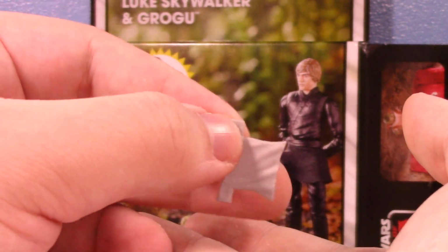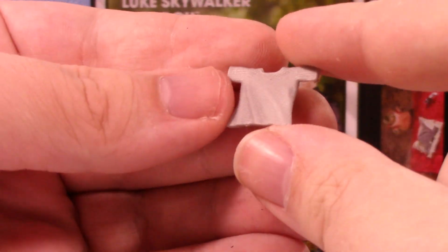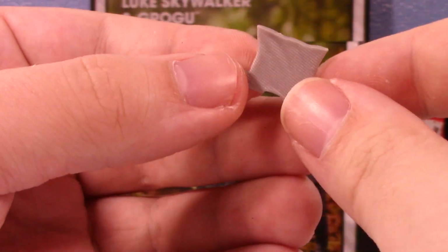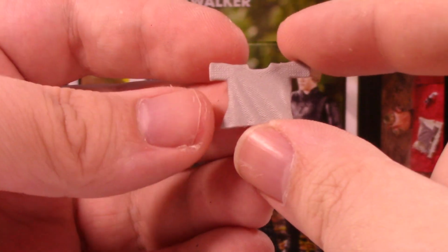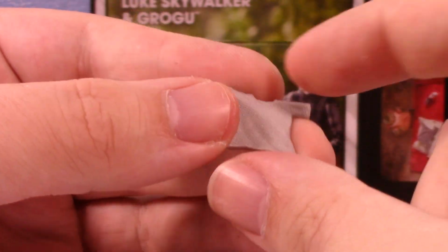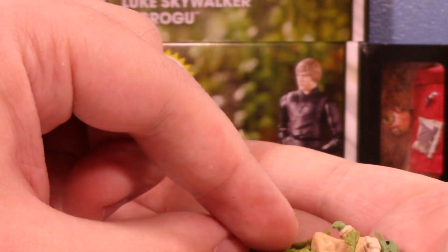So here is the Beskar armor, cast in a very dull gray plastic, unfortunately. It's got a little bit of shine to it, but it does look pretty dull. I think if you want to put some silver paint on that, it'd probably look a lot better. But yeah, it is pretty cute though. So we actually do have Grogu's little Beskar armor shirt. I think it's neat.